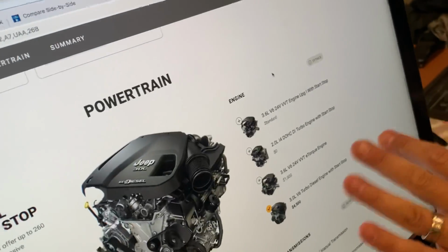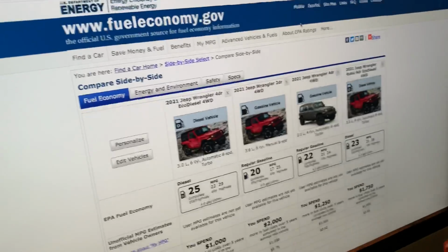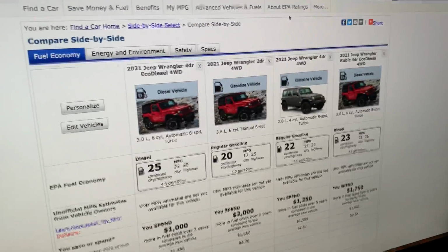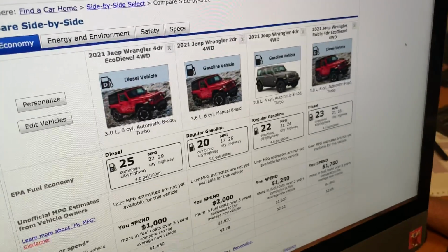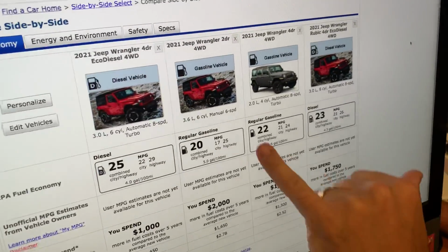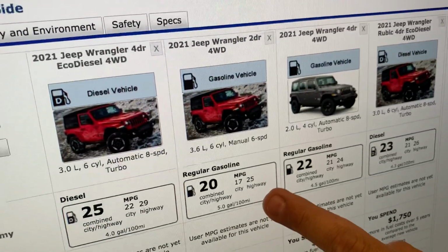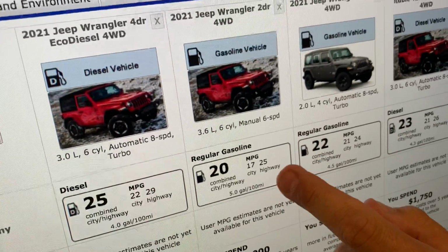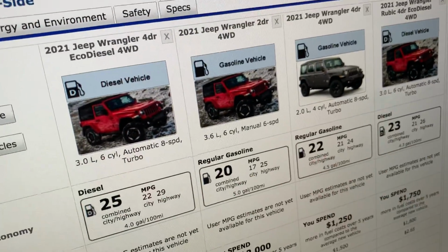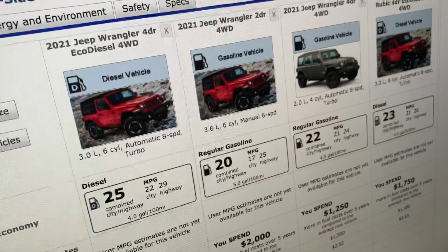Okay, now you're probably wondering, that's a lot of options, but how do they match up on fuel efficiency? So let's take a look at the fueleconomy.gov EPA site. Once again, there's a lot of different numbers here, but what I wanted to show you first is the manual transmission. The manual transmission Jeep with the V6 gas is rated 17 city, 25 highway. So actually pretty good on the highway, 20 combined, but it's the lowest rating for fuel efficiency.